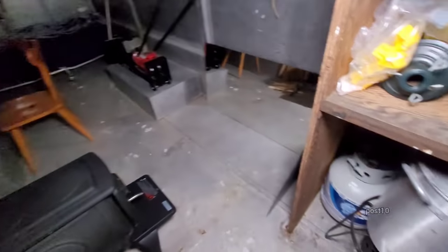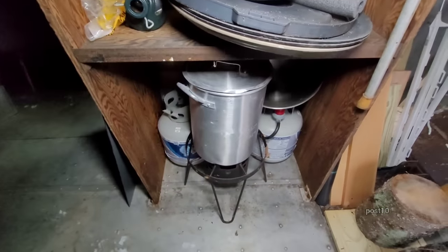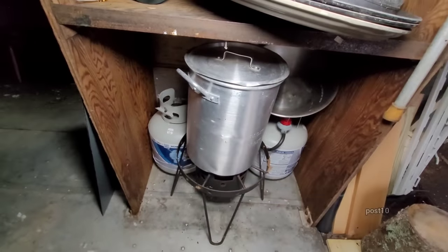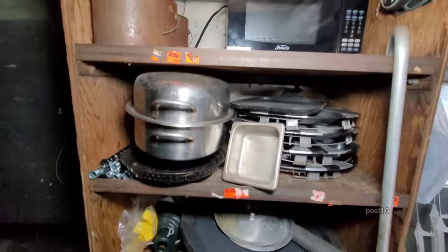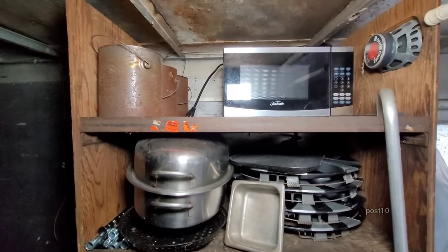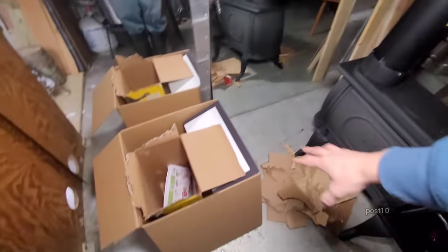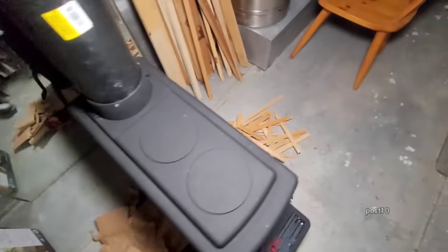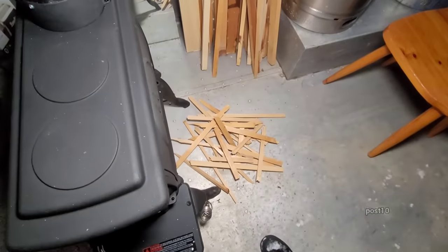So down here, this is all stuff that came with the truck, but it will become useful for me someday. Nice propane burner. Got a big pot, 2 full cans of propane. That could also be used for heating in here. Bunch of various other things here. Got a microwave. There is no way to get power out here unless I got solar panels or a generator. Right here, I got a bunch of kindling to start the fire. A bunch of cardboard. Right here, a bunch of wood I'm going to throw in here as kindling to get the fire going.